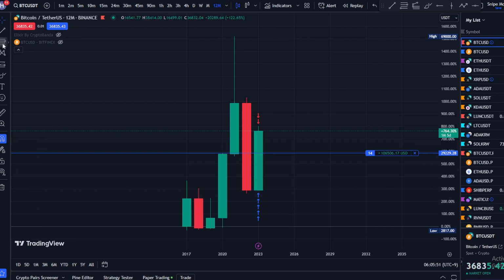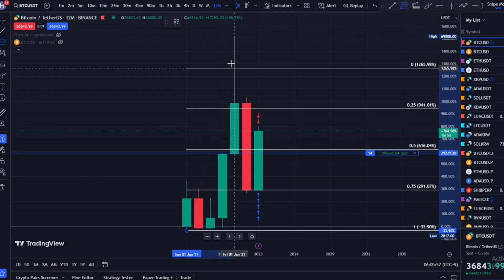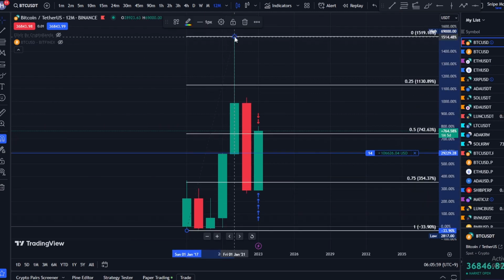And I'll show you in a second how to do that. So you go to the lowest point on the chart, and then you drag it all the way up to the highest point on the chart, and that shows you the entire stretch of the cryptocurrency, its lowest to its highest point. And Bitcoin right now is at about, I guess, what is that, 52% or something from its bottom price.